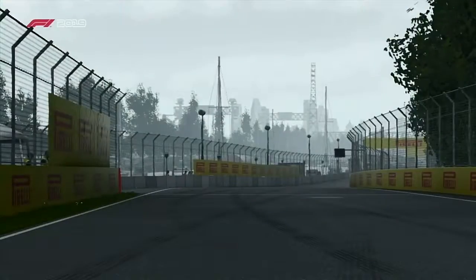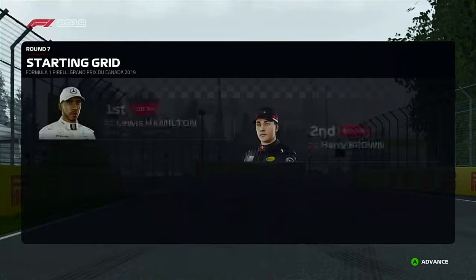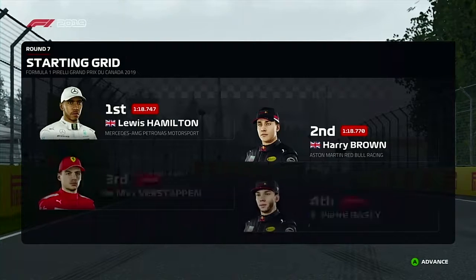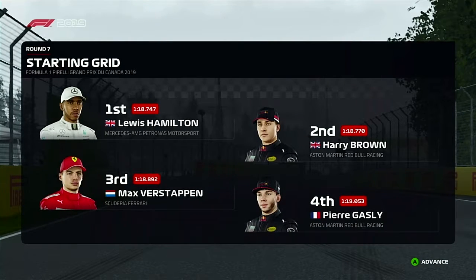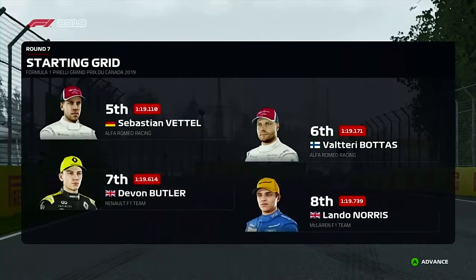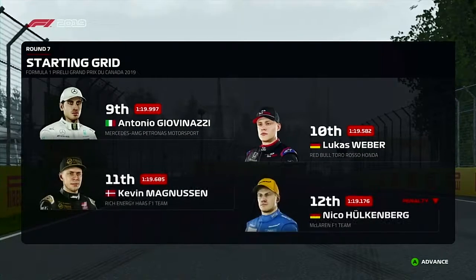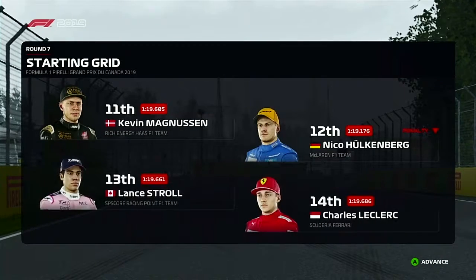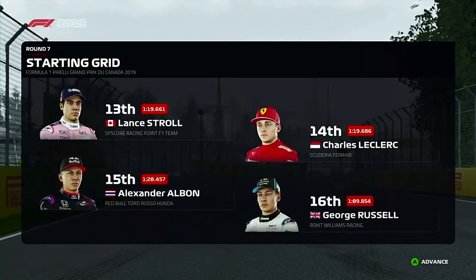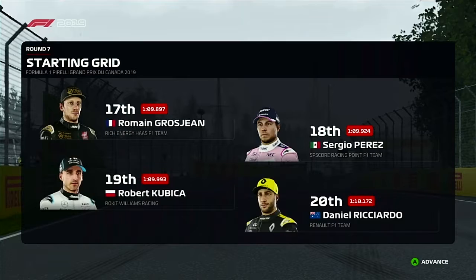With the race minutes away from starting, here's what today's grid rundown looks like. Lewis Hamilton lines up on pole position, and Brown completes the front row. Looking down the rest of the grid, we have Verstappen, Gasly, Sebastian Vettel, and Bottas, Buttler, Norris, Giovinazzi, and Lucas Faber, Magnussen, Hülkenberg, Lance Stroll and Leclerc, Albon, Russell, Romain Grosjean and Sergio Perez. Kubica and Daniel Ricciardo fills the last spot on the grid.